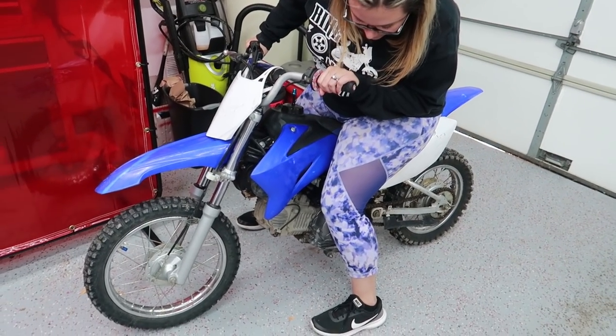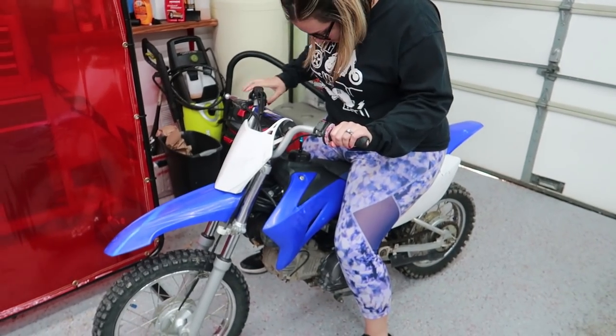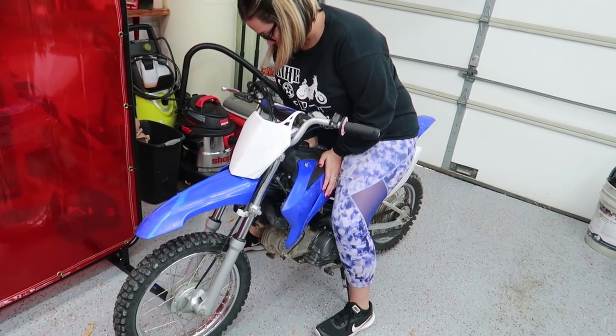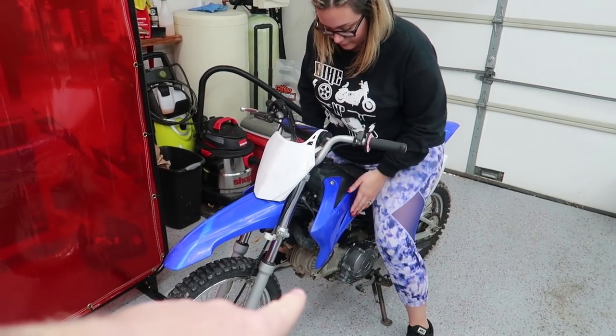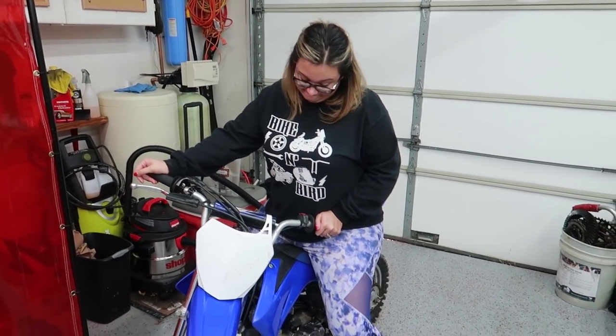So the next episode you'll see on this bike is probably gonna be us taking this apart. First thing I'm gonna do is clean the carburetor, which I've never done before, so that should be fun. But these bikes are just super easy to work on, super fun to work on. Also, the maintenance on these is, I mean, nothing. I looked it up. This thing doesn't even have an oil filter, only takes like 0.8 quarts or something like that, and you only have to do an oil change every 90 hours.